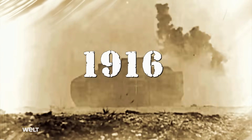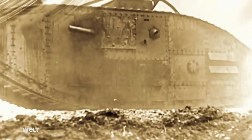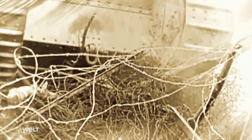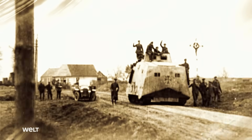On September 15th, 1916, a new weapon appeared on the front. The British introduced their tanks into battle. The steel monsters overcame the coils of barbed wire. Bullets bounced off them. In the German trenches, they created fear and terror.